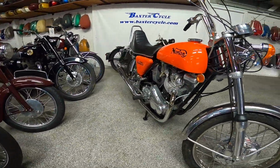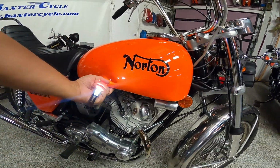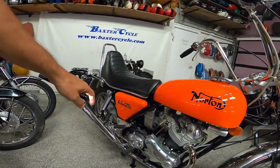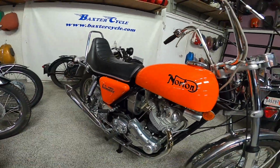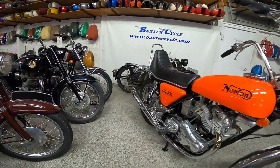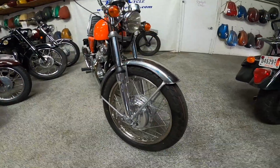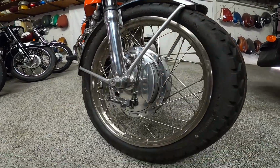Just look at that. The gas tank was fiberglass, I think over a metal tank. Side covers were fiberglass. Metal, of course, fender and everything else like that. But isn't that just gorgeous? I don't know what diameter the fork tubes are. But I do look at this brake. I do love these brakes.